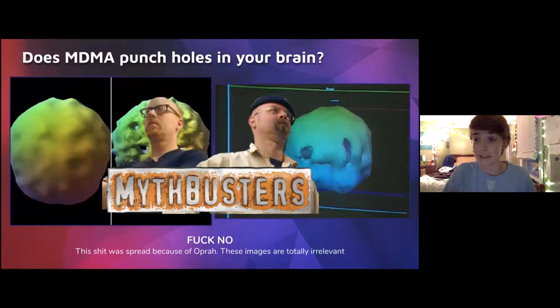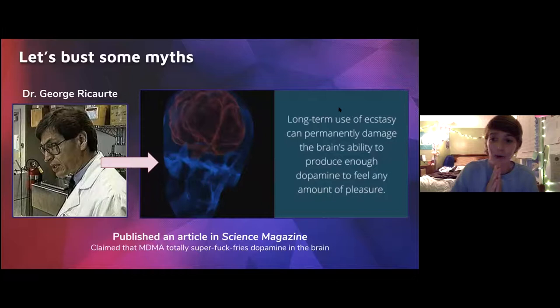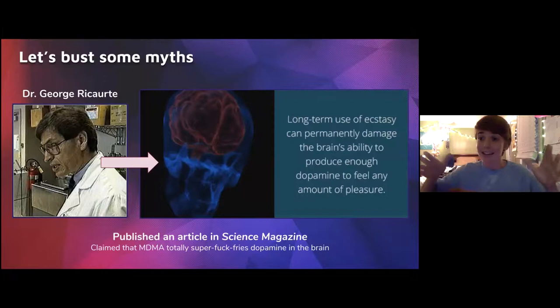Now, this is possibly my favorite scandal in all of drug history. This is fully crazy, unbelievable. So this guy, Dr. George Ricaurte, released a study in 2001 in Science Magazine that was like, you guys, I just did this study and I gave MDMA to these monkeys and it wrecked their dopamine system and their brains. It's fried, it's destroyed. And this rocked the scientific community because until then, there'd been nothing like this out there to indicate that something like this was the case.